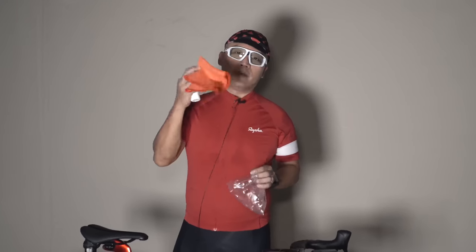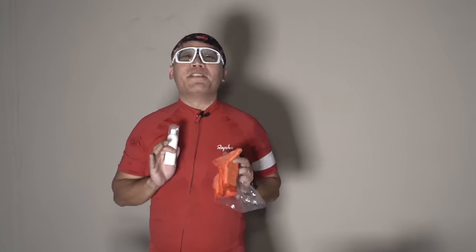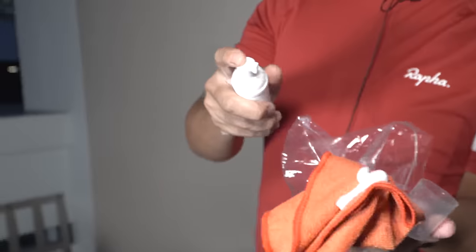Hey, come on, we don't waste water. So usually how I do it is I just need a rag. And trust me, after I reveal this secret, I think the stock of the brand will go up. Actually, I use Kirei Kirei, really. And inside this bottle is actually Kirei Kirei. If you use Kirei Kirei, there's this foam here.